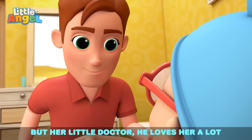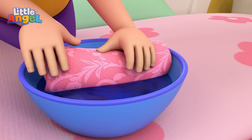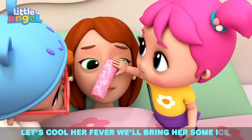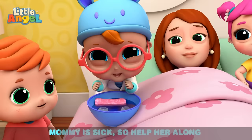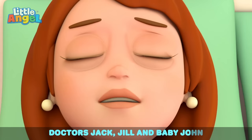Mom has a little fever, Baby John. We're going to prepare cold packs. Let's cool her fever, we'll bring her some ice. When you are hot, something cold feels nice. Mommy is sick, so help her along. Dr. Jack, Jill, and Baby John.